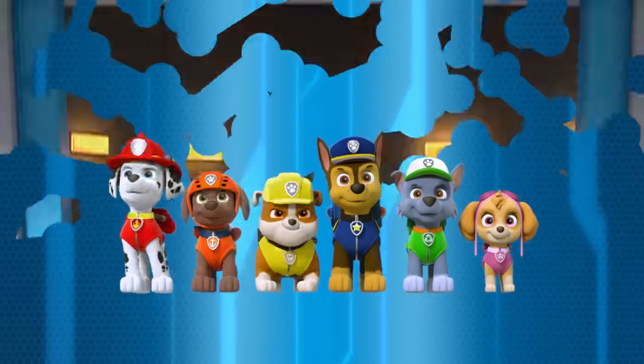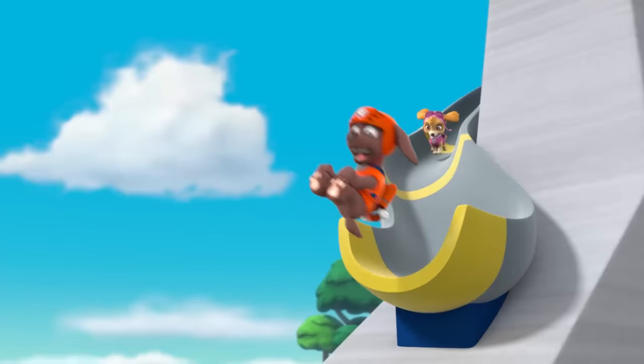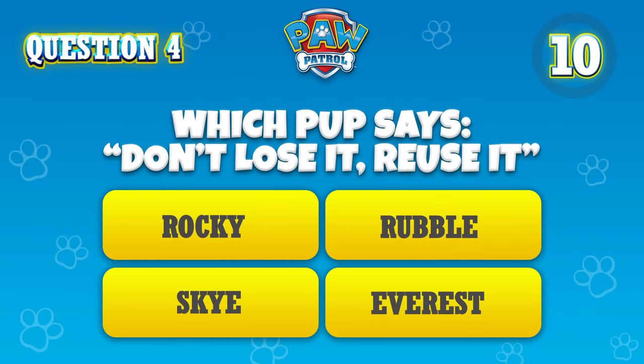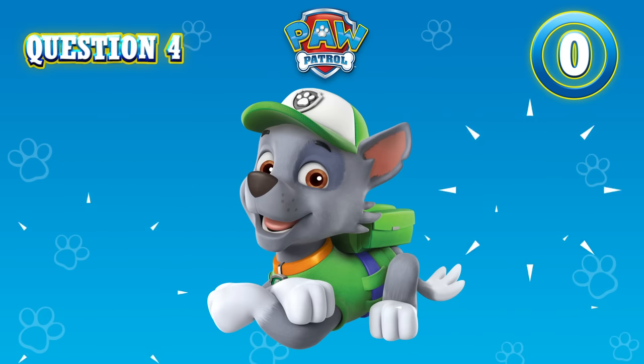It's time for PAW Patrol Trivia. How well do you know the pups and the world of Adventure Bay? Let's find out. Which pup says, don't lose it, reuse it? Rocky, Rubble, Sky, or Everest? Who says that? It's Rocky. Don't lose it, reuse it is said by Rocky.